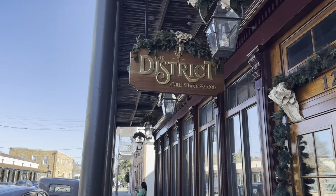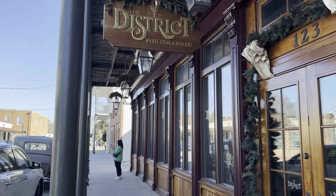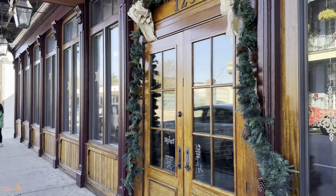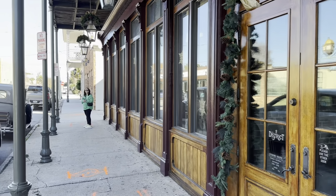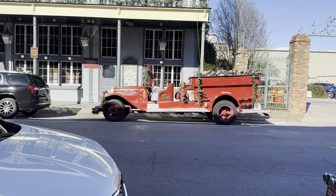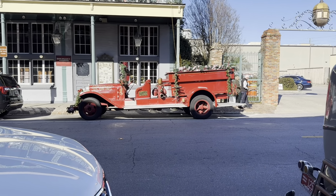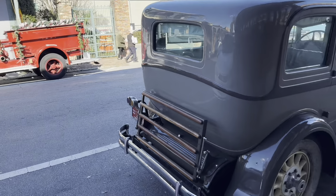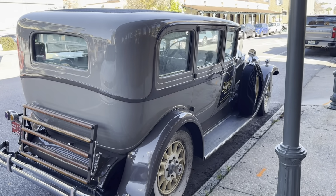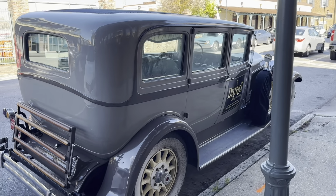And this is the District Steakhouse down here, and they have a very impressive storefront. Again, we've never been to Pensacola. I know nothing about this restaurant. Across the street there's an old fire truck, and even on this side of the street there's, I guess, maybe a late 20s car.